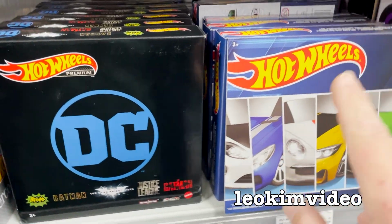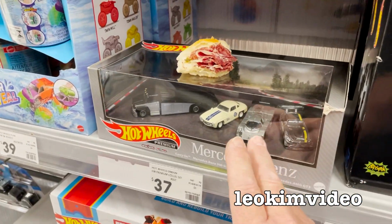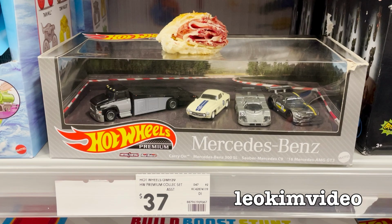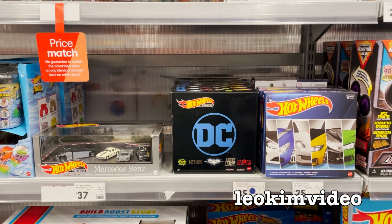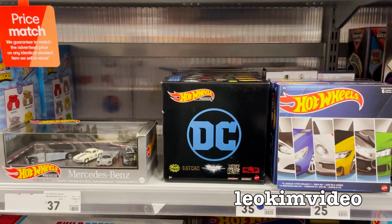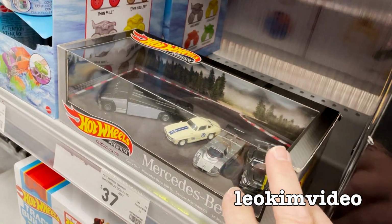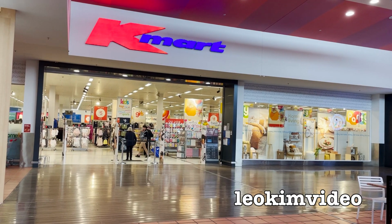Next to this, something made me laugh. I mean, what disgusting animal would do this here. They've left part of their sub or sandwich on top of a lovely Mercedes-Benz pack. I love this store, and it's so different to my local store. The staff person saw me in here talking, had a look, and was talking about that bit of sub that was left behind, and they came and cleaned it up. This store's tops.